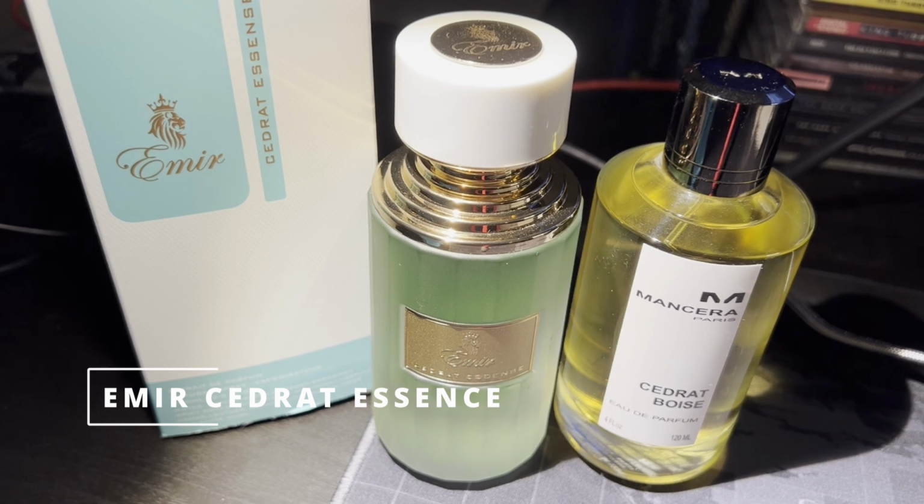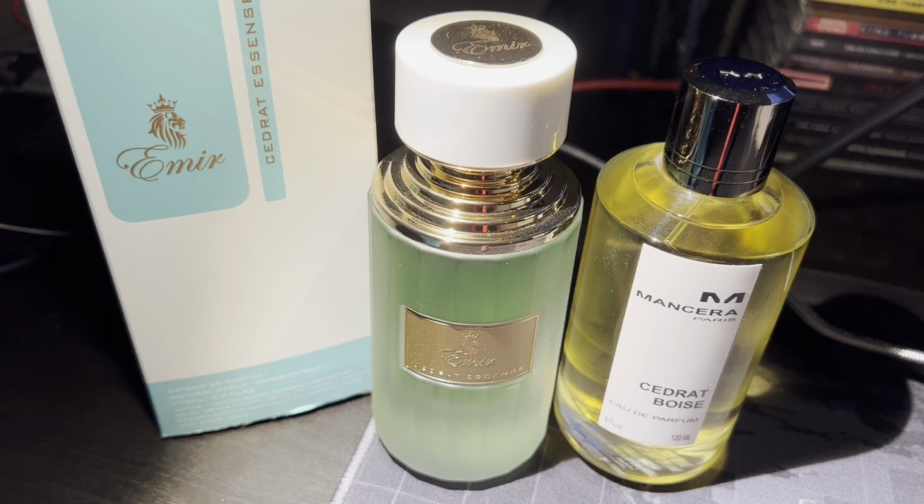Now, if you don't know about Cedrat Boise, it's a fragrance by Mancera that people tend to call inspired by a Ventus type of fragrance. I really don't think so. I think it just has some similar notes, but it definitely does not smell like Creed's Ventus. However, it does smell great.